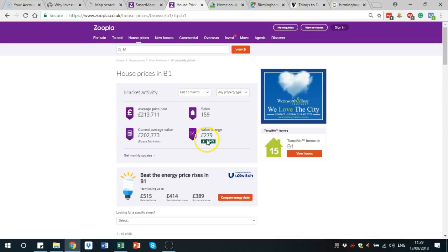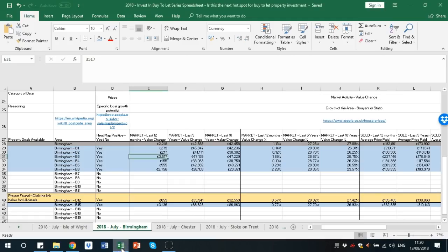And then effectively what we've done is we've just taken this data, so the value change for the market value, so how much have the market prices of property on average changed in B1 over the last 12 months. This gives us a pound figure, and then this gives us a percentage. And then also we're looking at that same date range, but average price paid. So what is the average price that people have paid for properties in that postcode in the last 12 months. And then we've effectively just populated our spreadsheet across from here.